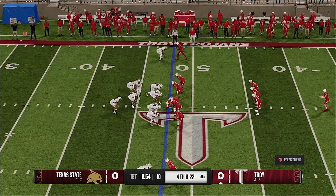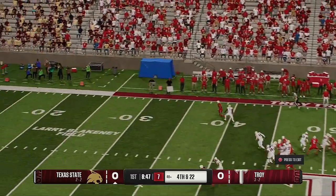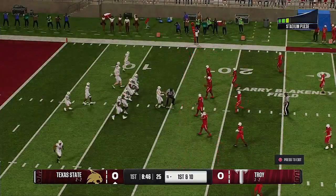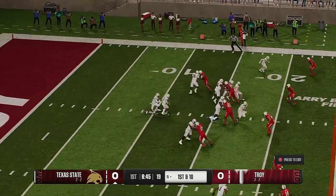And the Trojans line up to punt it away. This will be the second time they've had to kick it away. The punt goes out of bounds, and a nice job to get them backed up. I think they'll spot it right around the 15. Texas State has the football back, and they'll go on offense.